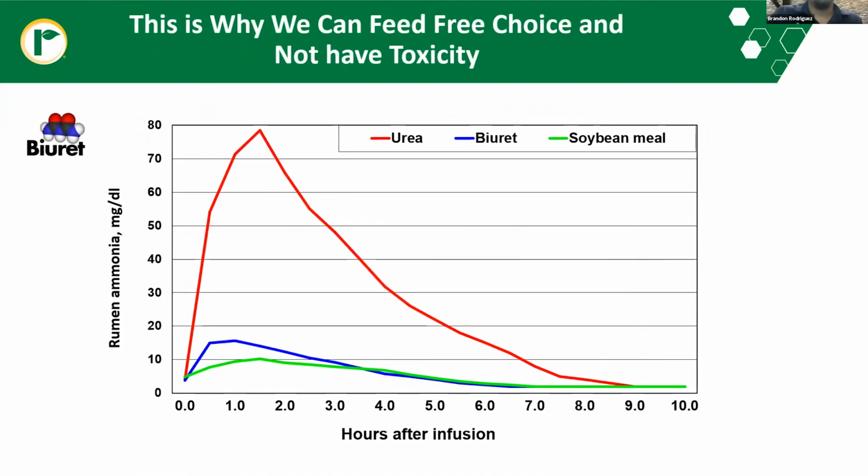Yep. And when Jeff says it's a slow release, here's a visual of that. If you look at this graph, biuret is releasing rumen ammonia. That's how we measure this, through the rumen ammonia, and it releases that rumen ammonia similar to soybean meal, right? Whereas with urea, you see that huge spike in rumen ammonia when they've been infused with urea. And one bad thing about that, and this is why we can feed this free choice, is that biuret doesn't get that huge spike in ammonia. With urea fed free choice, you could have these big spikes in ammonia, and if they overeat it, that ammonia can become overwhelming to the rumen and cause toxicity issues and eventually lead to death. But with biuret, we don't see that huge spike, and that's why it's safer to feed free choice.